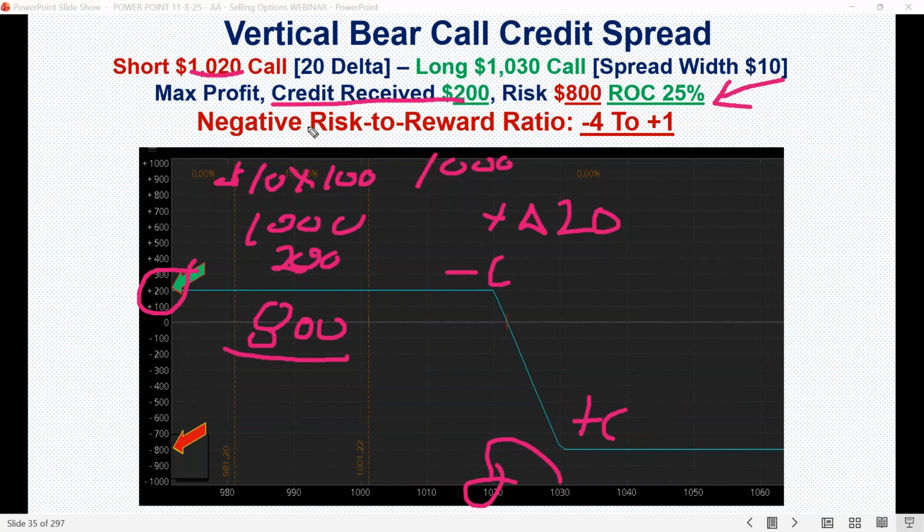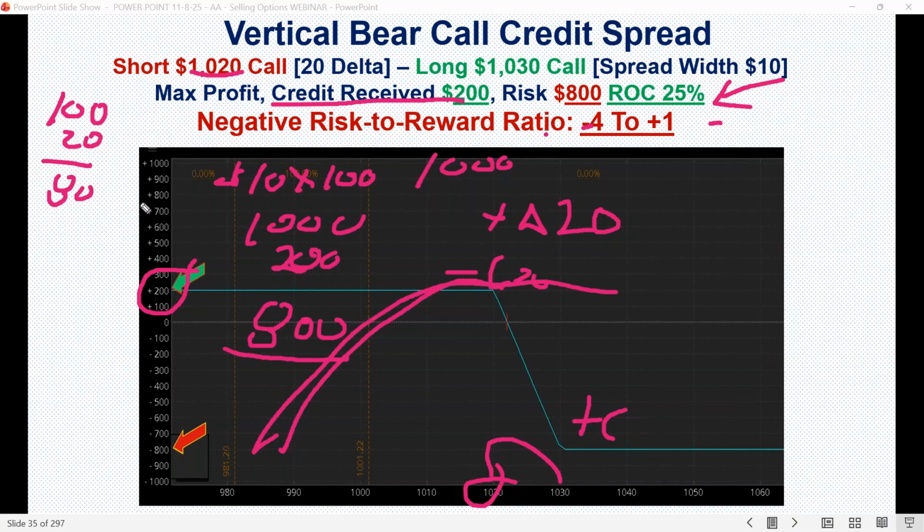Now, this is also a negative risk ratio. In this example, you're risking $4 to make $1. So you're risking $800 to make $200. That's what it looks like, but it's a probability trade, because if you sold the 20 delta, theoretically you've got an 80% probability, based on the delta, that price will be below that short strike of 1020 at expiration, or only a 20% probability that the price will be in the money at expiration. That's what we call a probability trade.